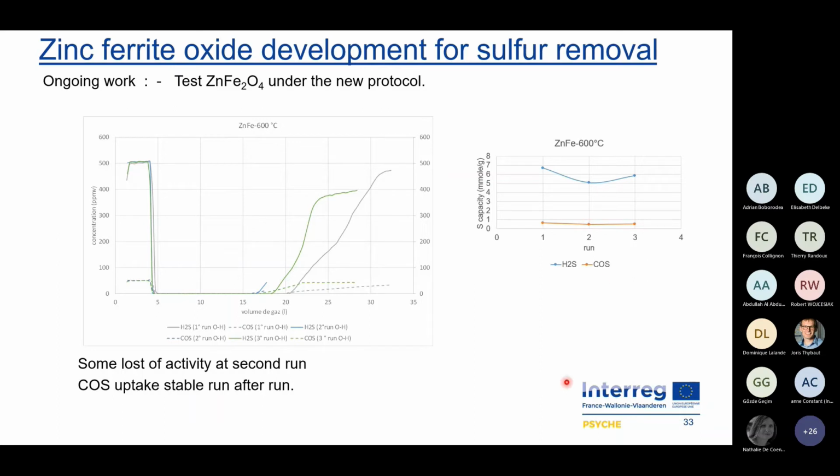This explains that the zinc ferrite could be a very good system to remove sulfur compounds, both COS and H2S, and we'll be able to regenerate it, and that means we can have cycles with always the same solids for the removal of COS and H2S at high temperature.